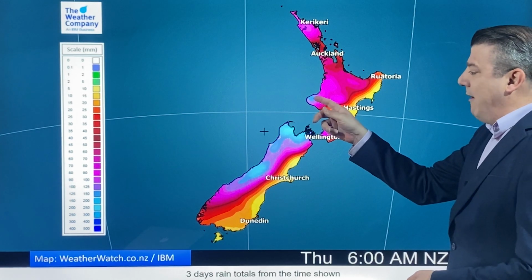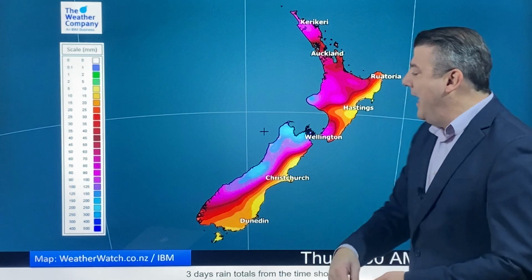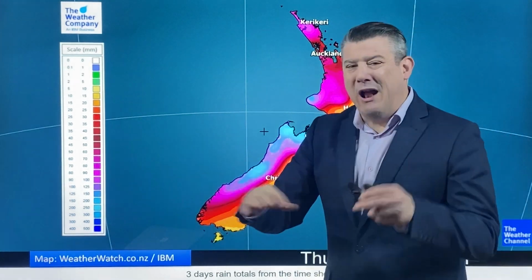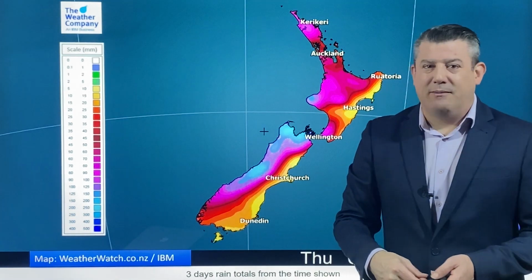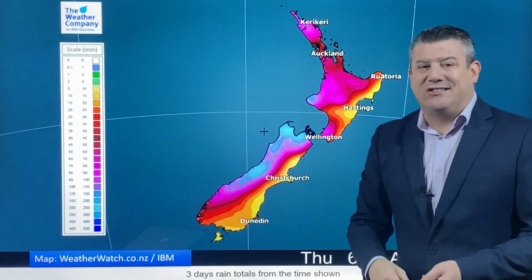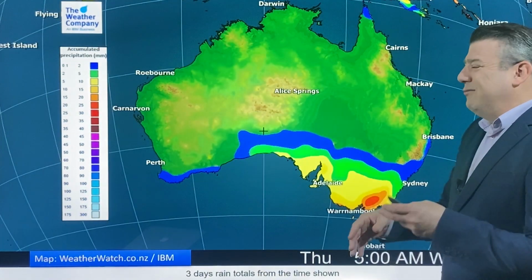We're also now seeing rainfall totals over 150 millimetres for Mount Taranaki, and in the very north and in the areas with pink, around that 80, 90, 100 millimetre mark. By the way, in Auckland, our largest city, around about 60 millimetres coming through for the next few days ahead. That's not too problematic.